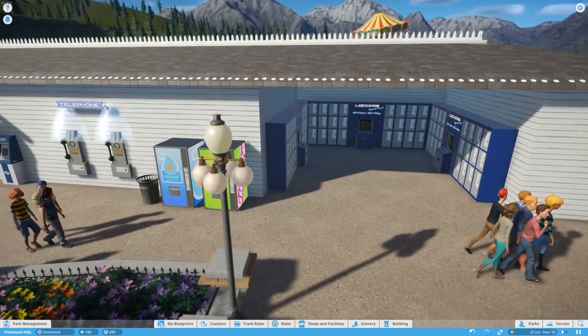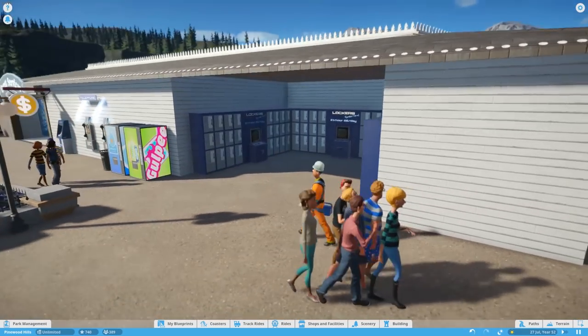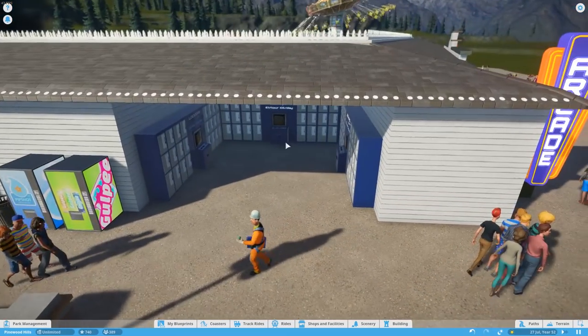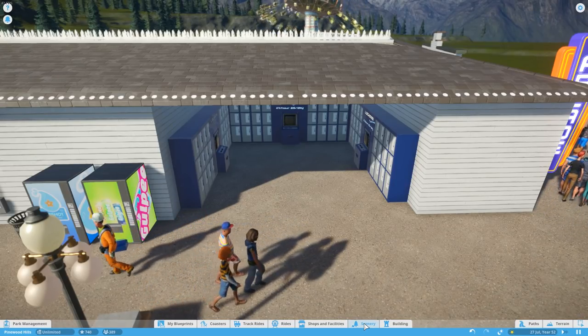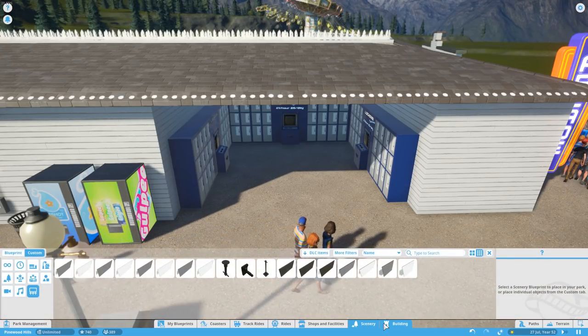So there we go. A few more utilities in. Telephone booth and lockers. Again, of course, neither work. One thing we do need is a locker rental sign above the store. So let's put one of those in.